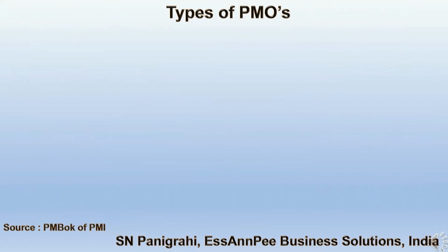A project management office, PMO, is an organizational structure that standardizes the project-related governance processes and facilitates the sharing of resources, methodologies, tools, and techniques. The responsibilities of a PMO can range from providing project management support functions to the direct management of one or more projects. There are several types of PMOs in organizations.